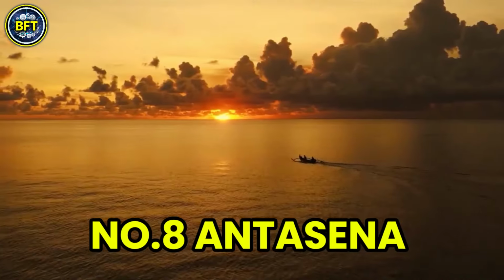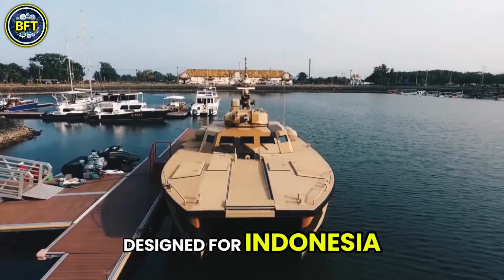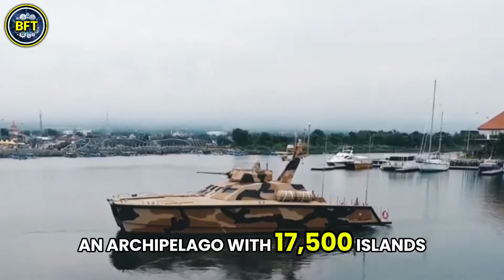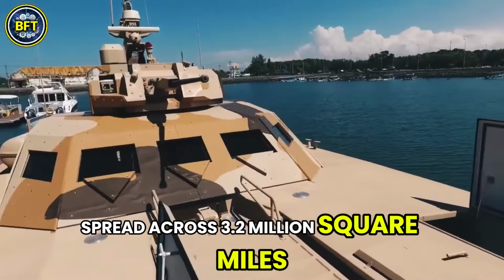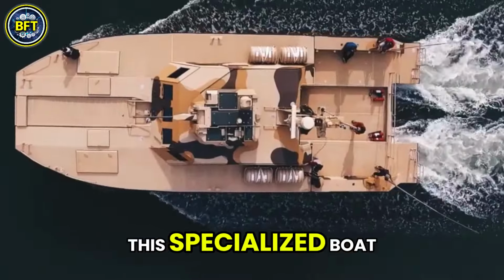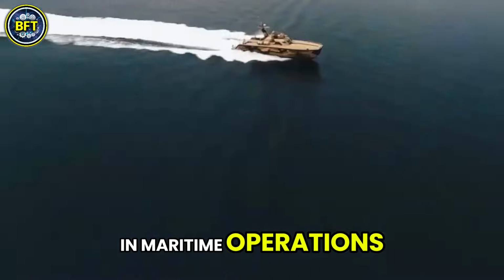Number 8. Antasena. The Antasena tank boat is a unique military vessel designed for Indonesia, an archipelago with 17,500 islands spread across 3,200,000 square miles. This specialized boat serves as a shore-to-shore connector, capable of traveling long distances and providing essential fire support in maritime operations. Measuring 59 feet long and built on a catamaran hull, the Antasena is powered by two 200-horsepower marine engines, enabling it to navigate the diverse and challenging waters of Indonesia.